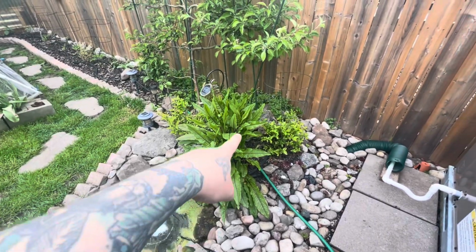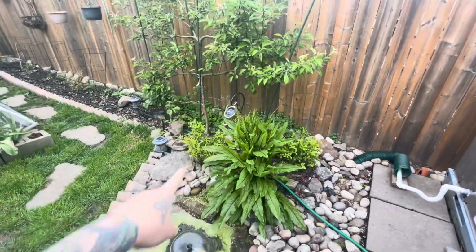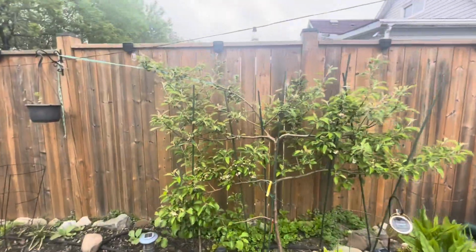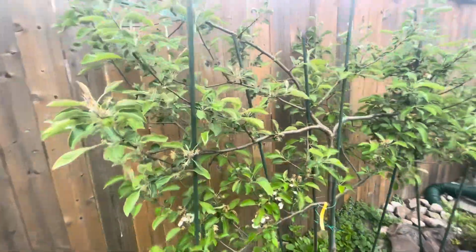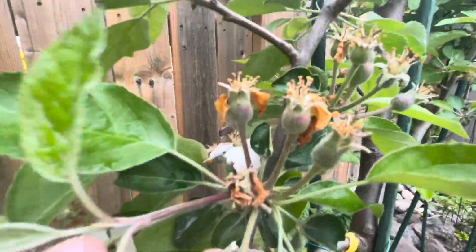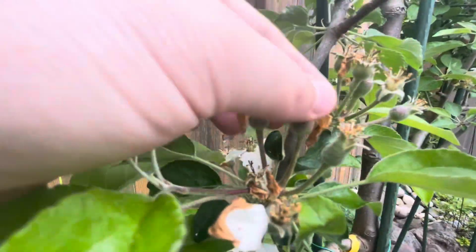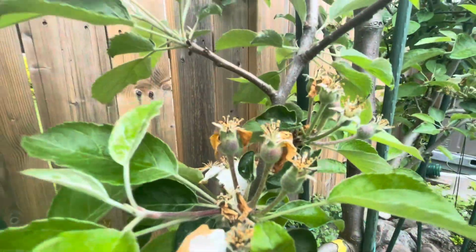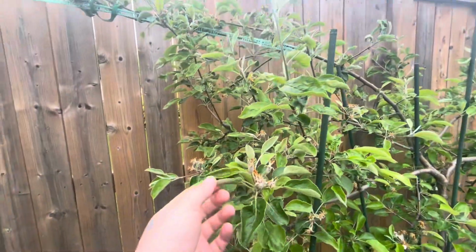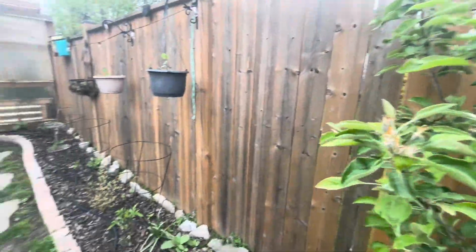This guy had to be cut back a little bit. He's kind of encroaching on the two blueberry bushes here. The apple tree is starting to make apples. So all of the flower petals have fallen off. And here, this is a great example. These are starting. That is a little tiny baby apple right there. They'll turn into an apple. Lots of buds on this tree, so I'll have to thin them out.